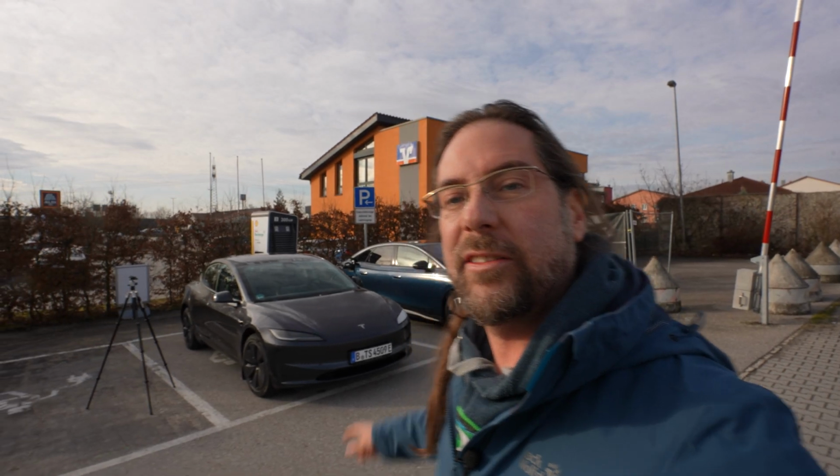Good morning everyone, it's happening. I have the Tesla Model 3 Highland here, 2024 model, the newest model, and of course we have my Volkswagen ID.7 here, and today we're going to do a little consumption test.